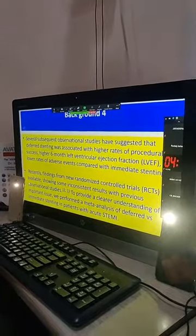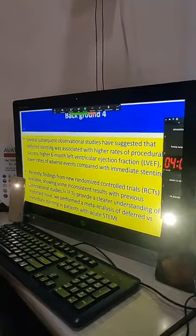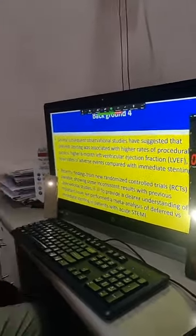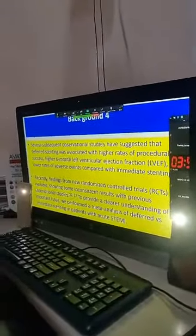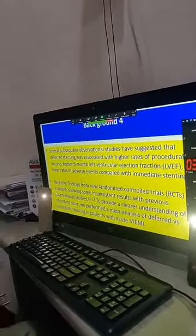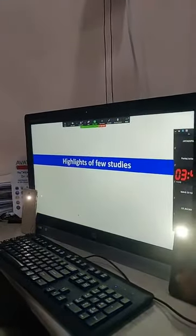Several subsequent observational studies have shown that deferred stenting was associated with higher rates of procedural success, higher 6-month left ventricular ejection fraction, and lower rates of adverse outcomes. Recent findings from randomized controlled trials show some inconsistent results. That is why there is this debate, from the previous observational studies. To provide a clearer understanding, a meta-analysis was performed.